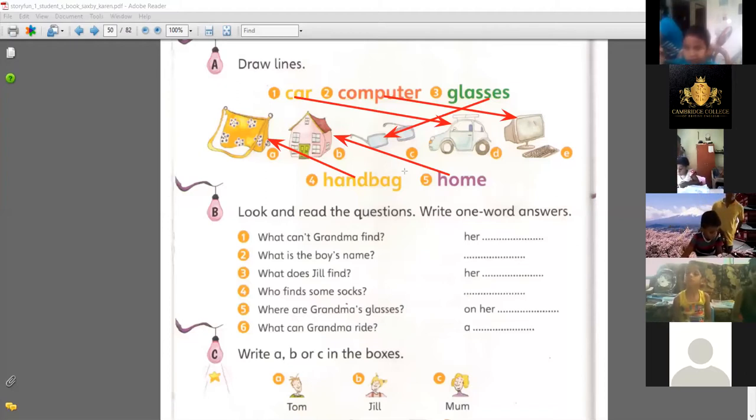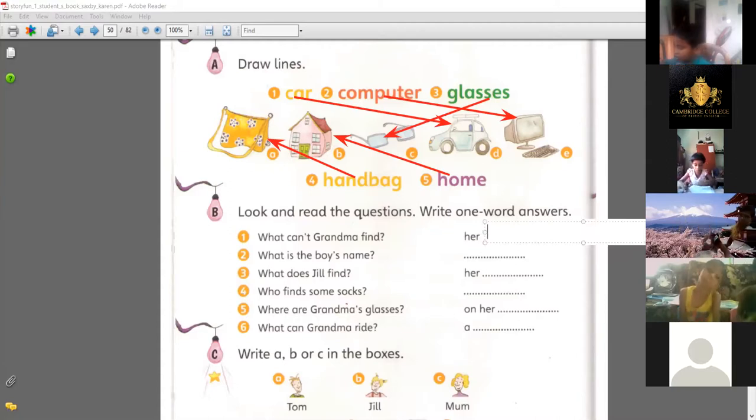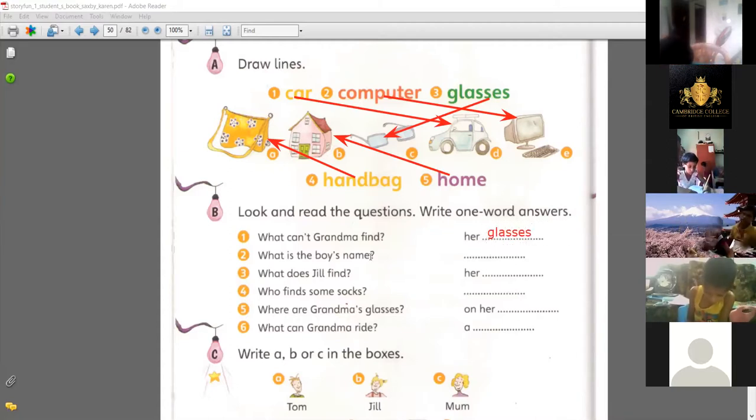Okay, then after you have to go through question B. Look and read the questions. Write one word answer. So we have already completed this lesson. I hope most of you can read it as well. So let's do like this. First, you want to read these 6 questions alone. Mulinma questions hayama read karana puta. After that, try to find the answers here. First one, what can't grandma find? What she couldn't find? Glasses. Yes, it's her glasses. So I will give you the first answer as glasses. Now I will give you a chance to read the other sentences by yourself and find the answers. You want to read it and find the answer for these blanks. Okay, shall we start?